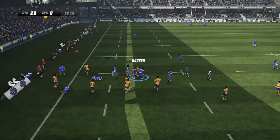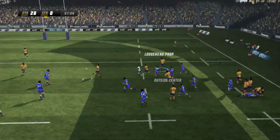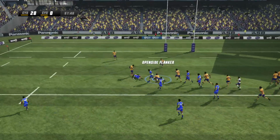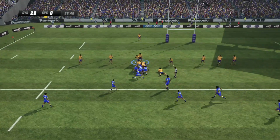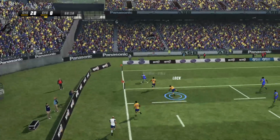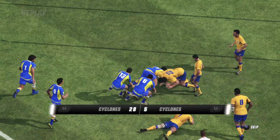Good offload. Big, big charge. Cool. Making some good meters. Chapman keeps the ball moving. He gets it off to the support. Chapman charging his way downfield. Players only just arriving now. Too powerful for that defender. Falls off the tackle. For the corner. What a way to run in a try. Executed it very well.